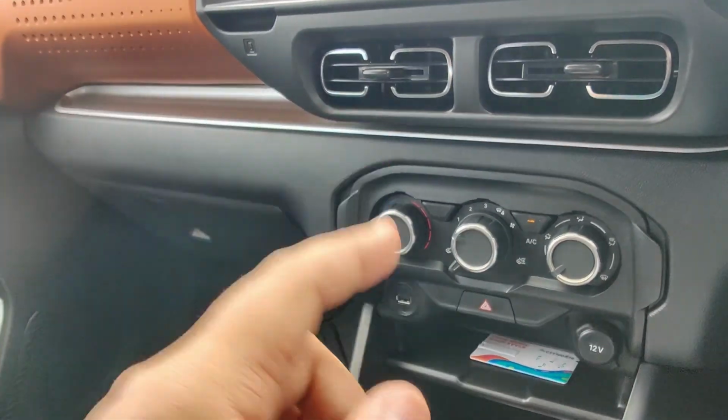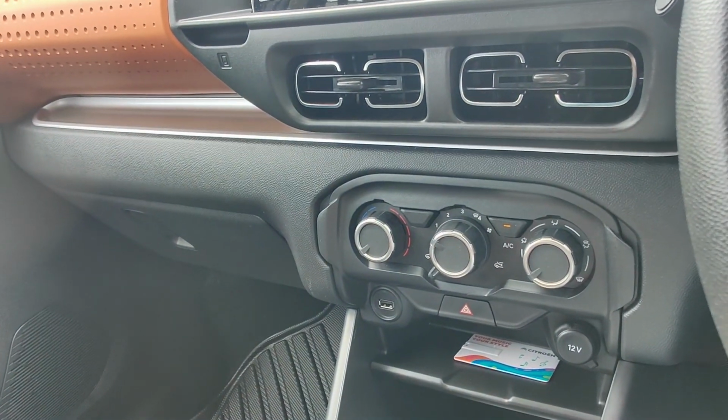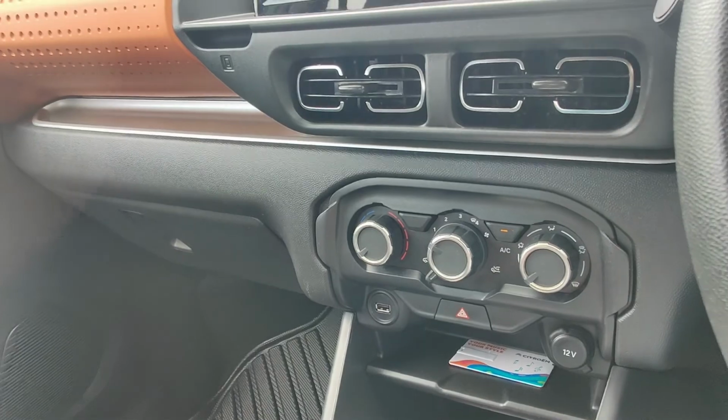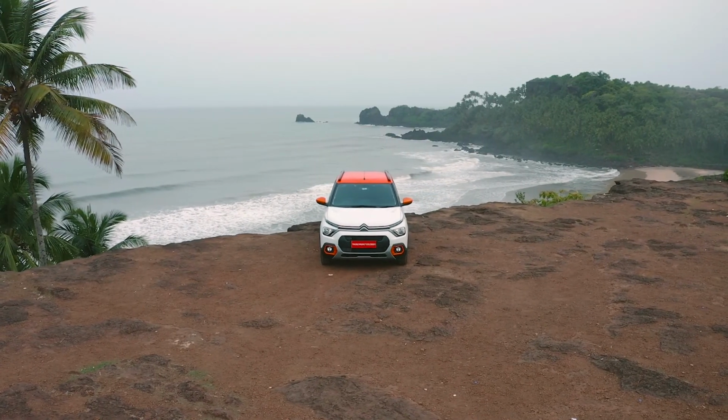But before we sum up our impression, let's get to the driving part, because we have two engine options to choose from. There's a turbo and there's a naturally aspirated. So let's get on with the driving. So what is the Citroen C3 like to drive?